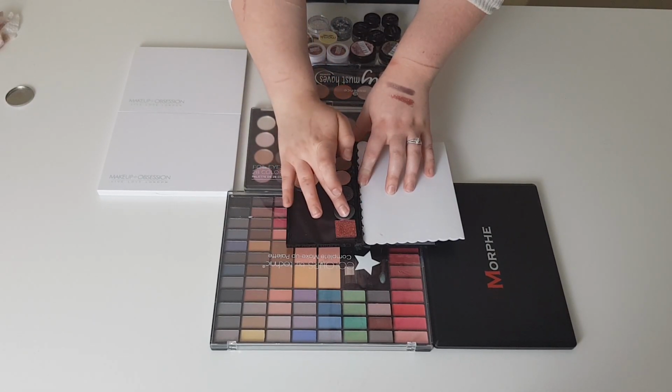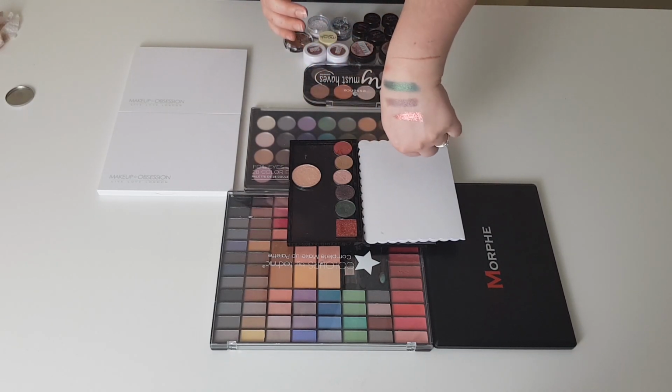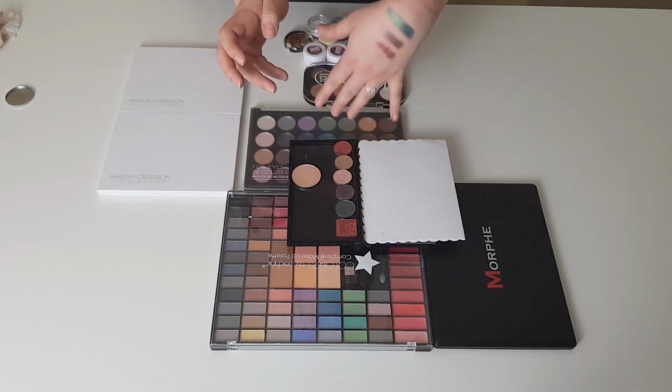And again, it is really nice. I've just not had the chance to utilise it in my eye looks, but I would love to, so I am keeping every single one of these.